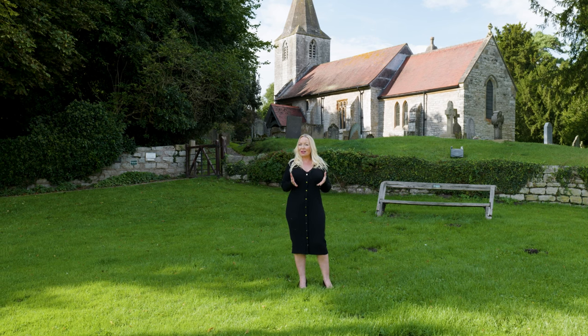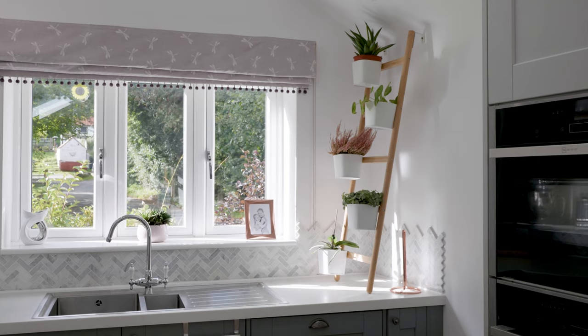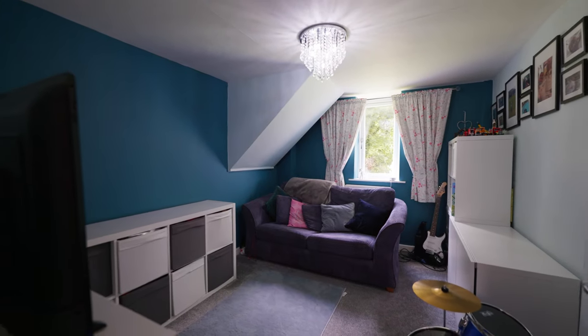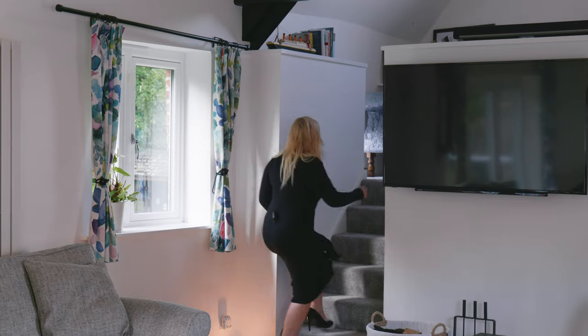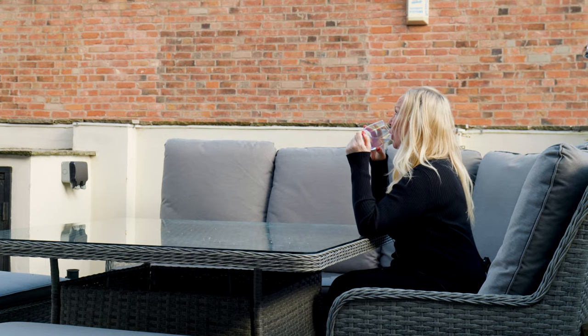So the property itself comprises, downstairs, a kitchen with a downstairs loo, and then this lovely snug area, and you go up the stairs to this gorgeous living room, really high ceilings and natural beams, which leads up to a mezzanine floor currently being used as a home office, and then there's bifold doors that look out onto an entertaining area.